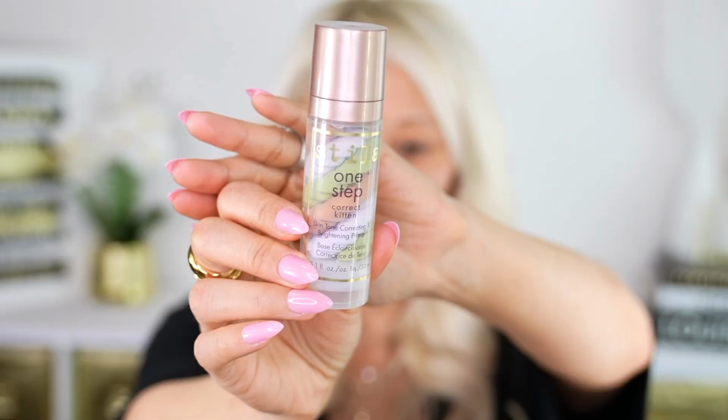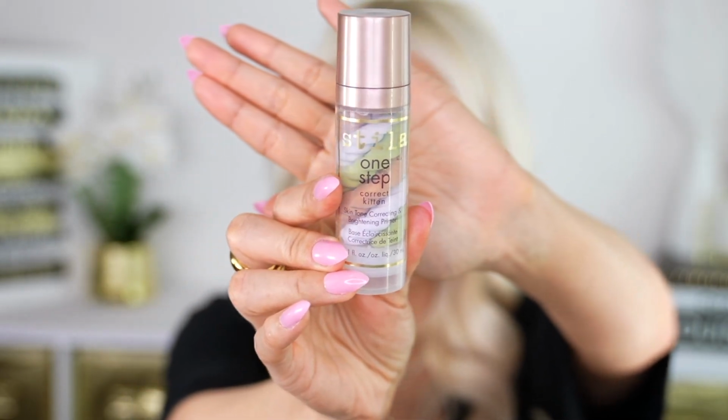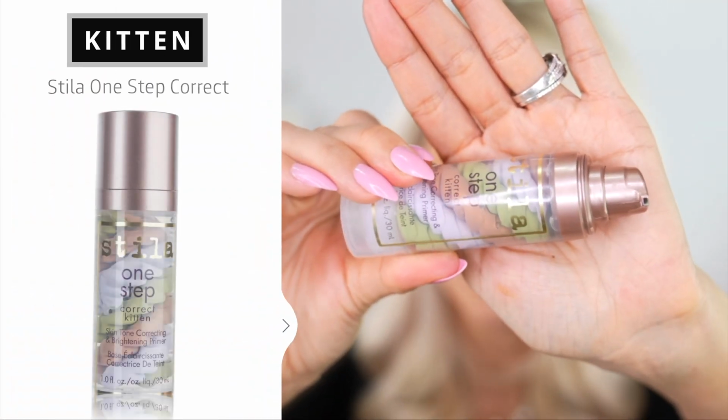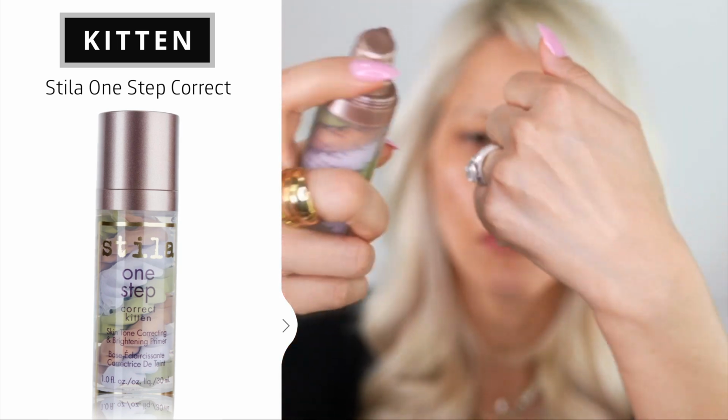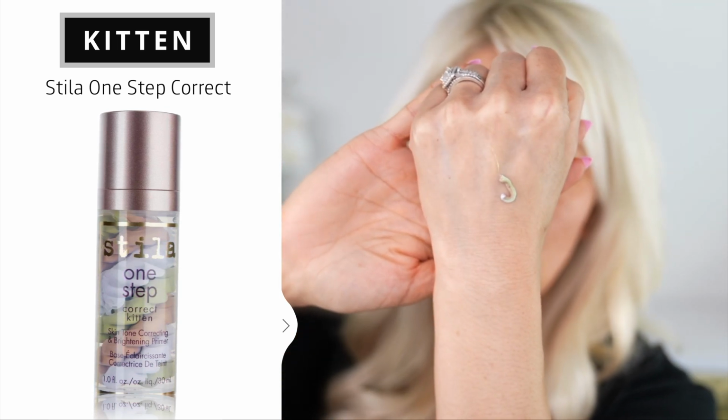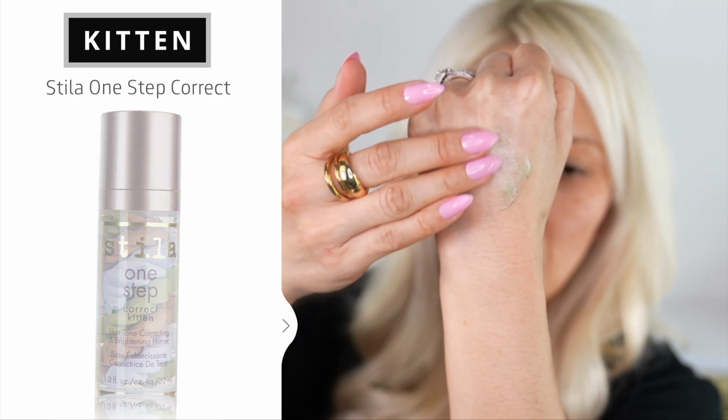And then I went in with the Stila One Step Correct. I used to use this years ago, and I mean years ago, but I used the original formula of this. I can't remember what the name of it, I'll put it right there, but I wanted to try out Kitten, or maybe Kitten is the one I used. I don't know if I got the right one, you guys.